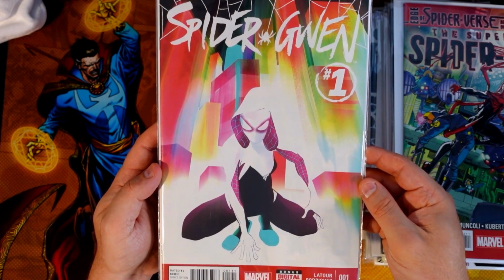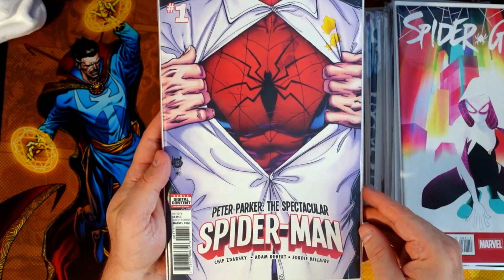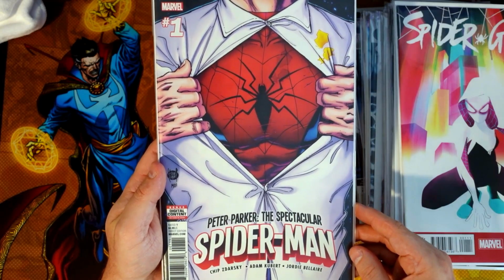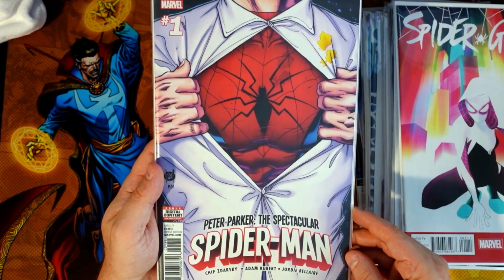I think 9.8s in this book are somewhere between 150 and 200 already. Peter Parker, Spectacular Spider-Man, number 1. Big one with this one. This is a 2017 series one. This has the first appearance of Teresa Parker, Peter's sister, in a standard comic.